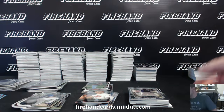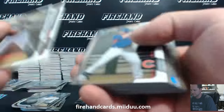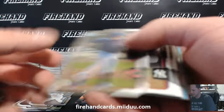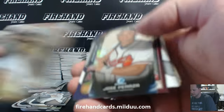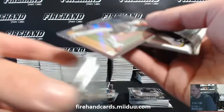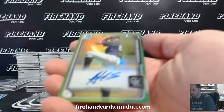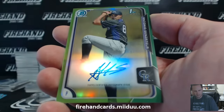Fetus Head Jr., yeah, doesn't look so hot. All that height. Sucks, garbage, probably never going to be good. Sano, Klawecki, a purple Jared Weaver for the Angels, number 250. Green refractor auto, Antonio Senzatella, Colorado Rockies.